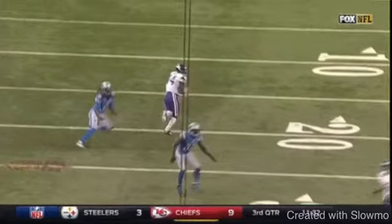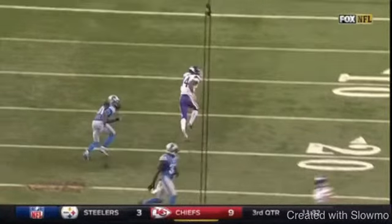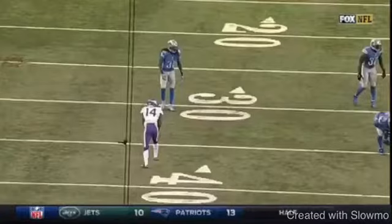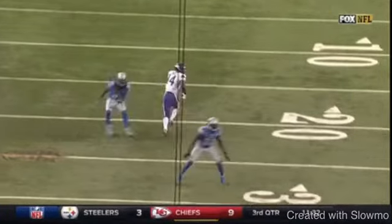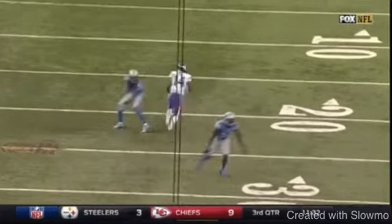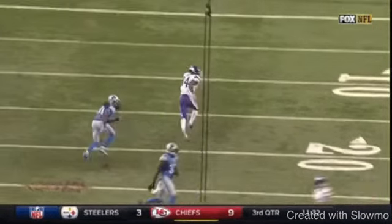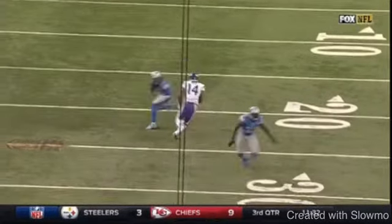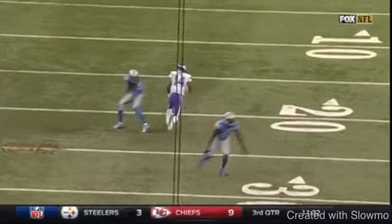It's clear you've been fooled. Now you've got to plant your foot in the ground, turn your eyes to the wide receiver, and run like all hell back to that wide receiver. And I don't have a full clip which includes the wide receiver catching the ball. And believe me, I've seen the actual clip, and Stefon Diggs does catch this ball for a touchdown.